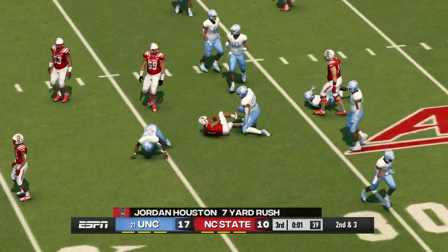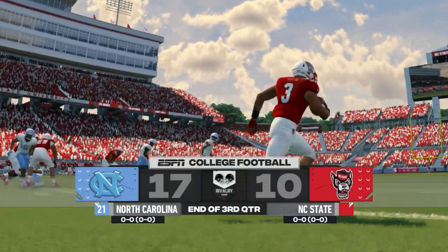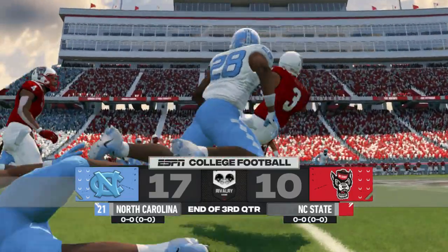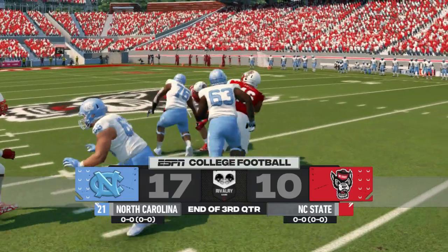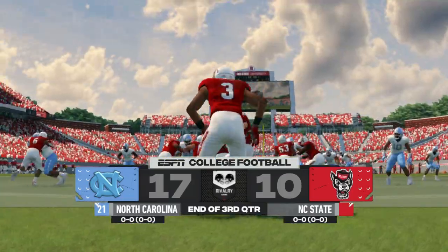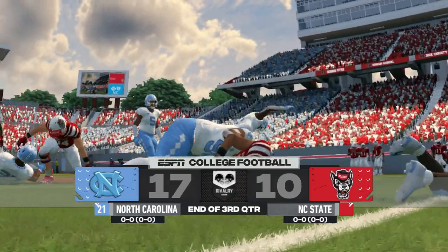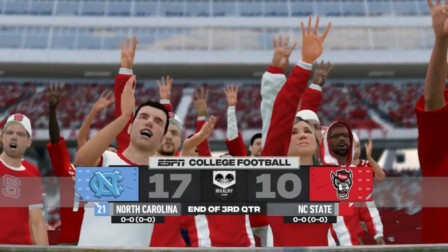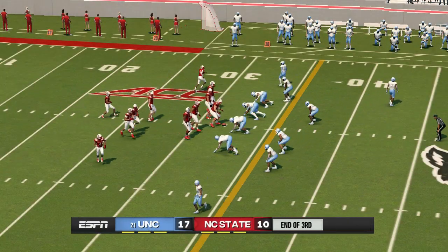Nice run up the middle. We head to the final quarter, and we've got a great game on our hands. North Carolina's lead is a touchdown. Welcome back to the action here as we resume play here in quarter number four.